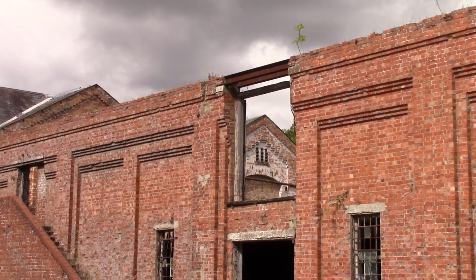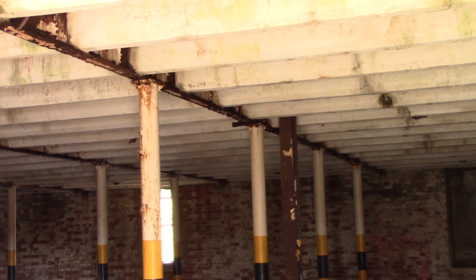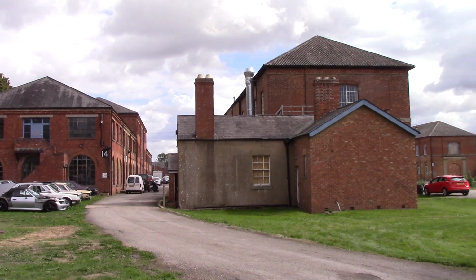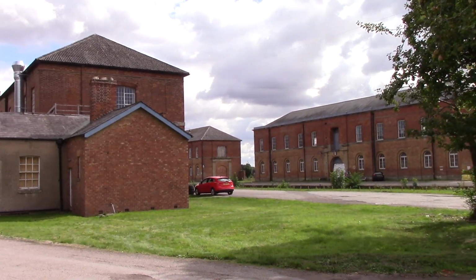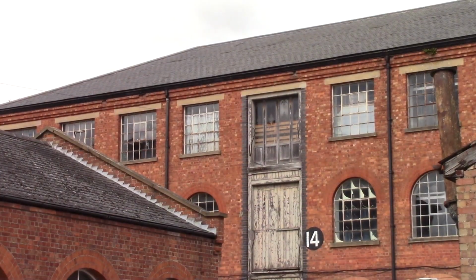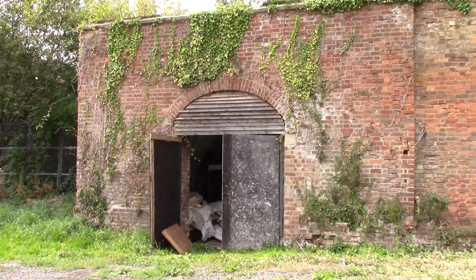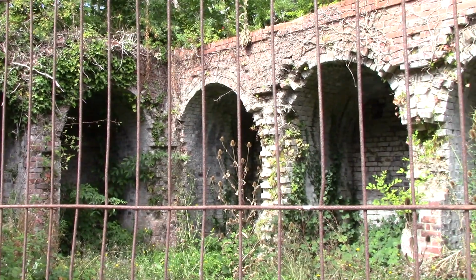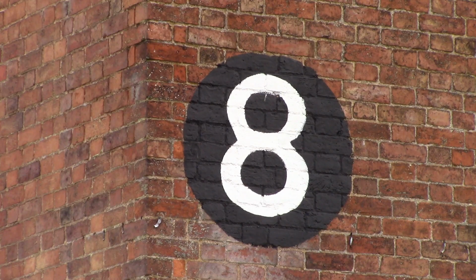I was told there had been an explosion in this building in the 1950s, and nothing had been done to it since. Let's take a general look around at other parts of the site. Note the different styles of numbering.